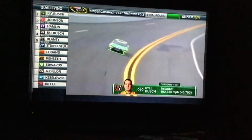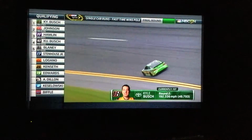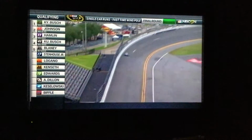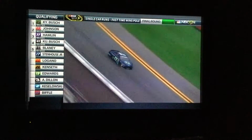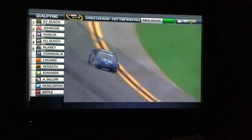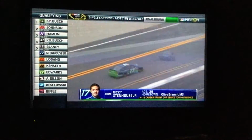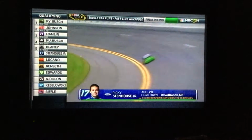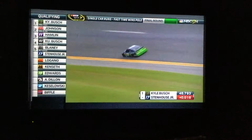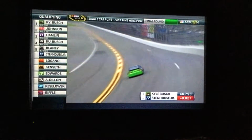46.793 for Kyle Busch, 192.336 miles per hour, his average speed here at Daytona. Ricky Stenhouse Jr., Fifth Third Bank Ford Fusion, Roush Fenway Racing. You mentioned it, the Ford Fusion. That Ford Blue Oval seems to have found some great speed here at Daytona. We have 5 of the top 12 are the Blue Ovals, with Ricky Stenhouse, his teammate Greg Biffle was the fastest in the first round.